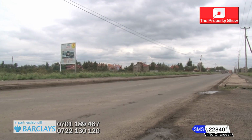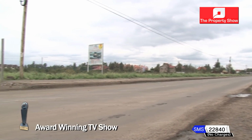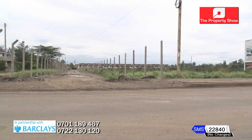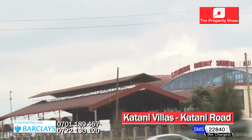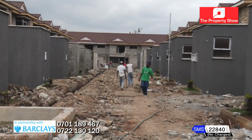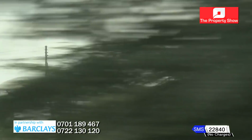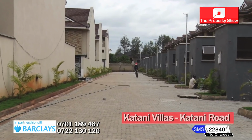Katani Villas is located along Katani Road, off Mombasa Road in Syokimau, approximately 20 kilometers from the CBD. Syokimau is the main stop for Nairobi on the Mombasa-Nairobi Standard Gauge Railway. The neighborhood is in close proximity to Jomo Kenyatta International Airport and can be accessed via Mombasa Road.